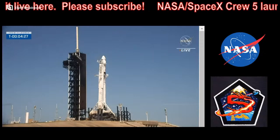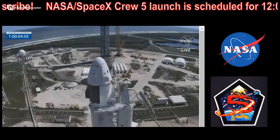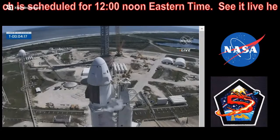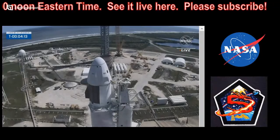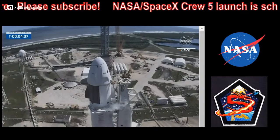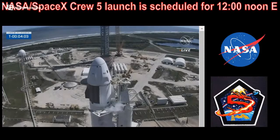Retract has started. And here in just a couple seconds, you might be able to see the strongback arm as it does begin to retract. As Kate said, it will recline 2 degrees. We can just barely make out that the clamp arms are now beginning to move.